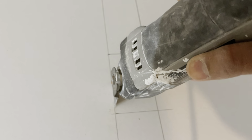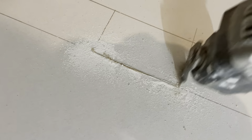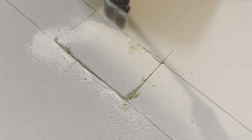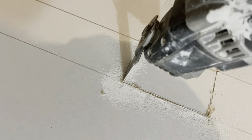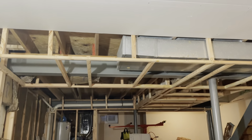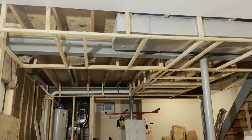So now for the drywall, I gotta show you guys me getting surgical. Look at that accuracy. Wait till you see how it fits. Surgical. I just want to give you guys a good glimpse at the drop down ceiling that I made for this whole place. Very strong.